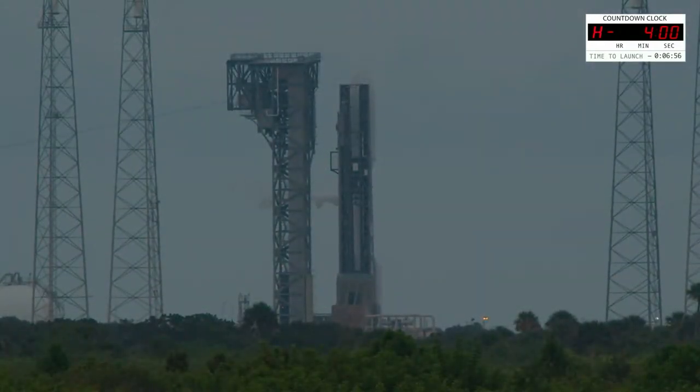Atlas systems, propulsion. Go. Hydraulics. Go. Pneumatics. Go. Helo 2. Go. Water. Go. Centaur systems, propulsion. Go. Pneumatics. Go. Helo 2. Go. LH2. Go. Hazgas. Go. Electrical systems, airborne. Go. Ground. Go. Facility. Go. RFFTS.